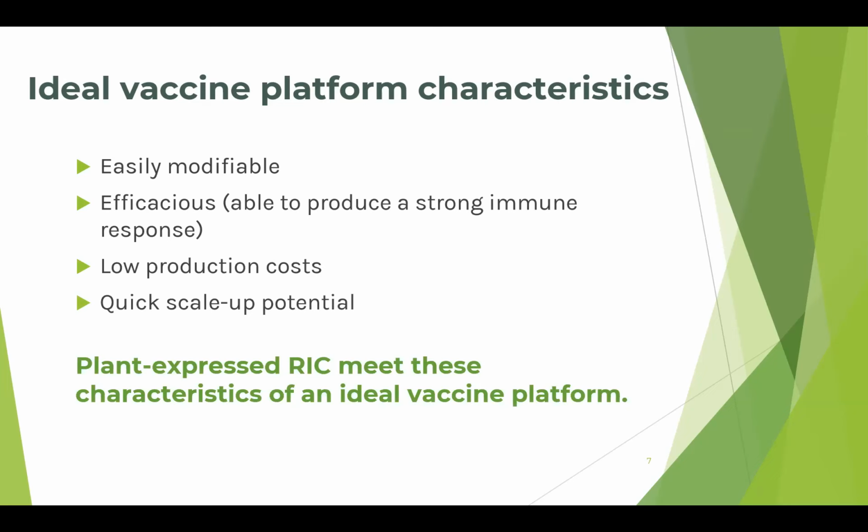What we found is that plant-expressed recombinant immune complexes meet all these characteristics for an ideal vaccine platform. And therefore, we decided to study it further to figure out what are ways that we can enhance its capabilities as an ideal vaccine platform.